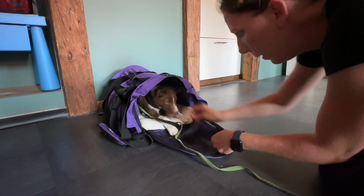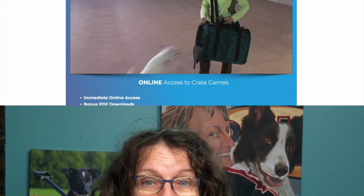So we've got a puppy that is target trained to this little dog bed. And surprise, surprise, that little dog bed will fit both into a carry-on bag and into their little kennel that you may or may not be using. But you should be using it for your preparation. You're just going to go through the crate games training.